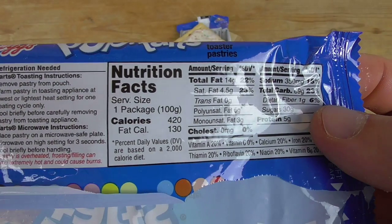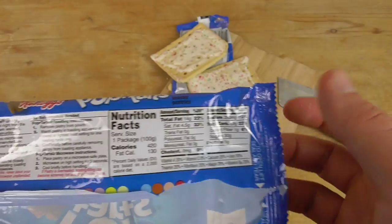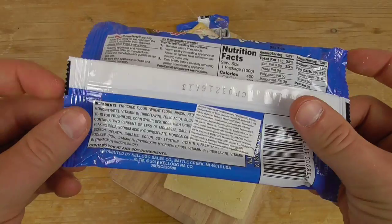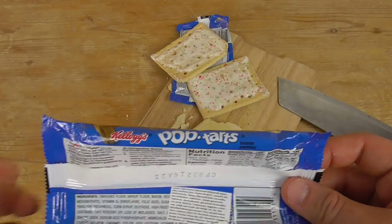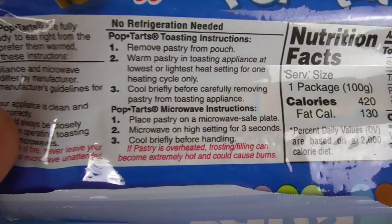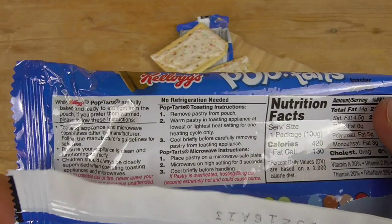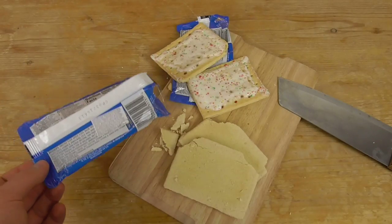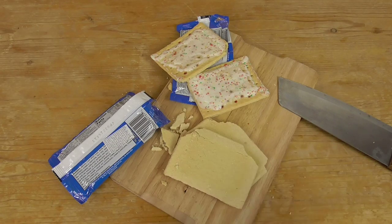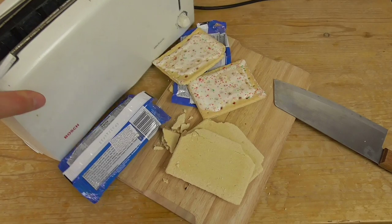Remove pastry from portion. Cool briefly before carefully removing. I don't want to do them in the toaster because I guess my toaster will smoke up. But it says you can do it in the microwave, so I will do them in the microwave. And yeah, here we go. Oh wait, we can do them in the toaster, so we need a toaster. And here we go, here's the toaster, really fancy.